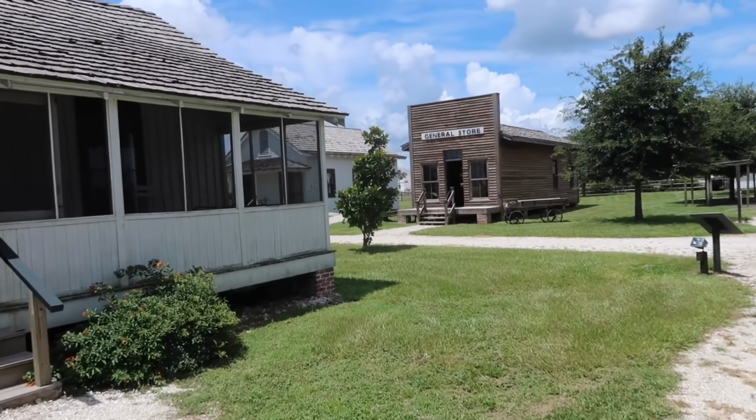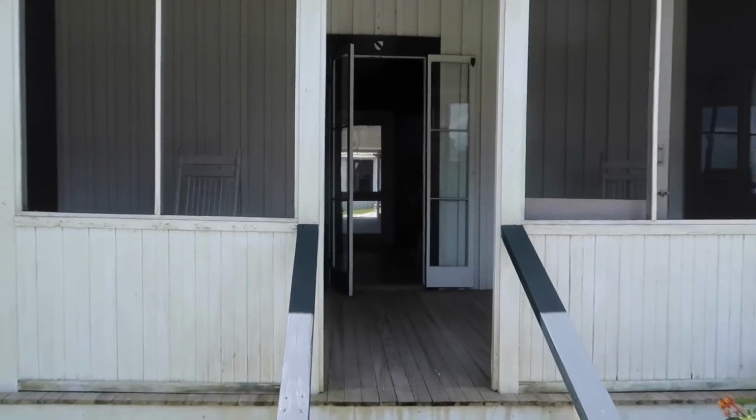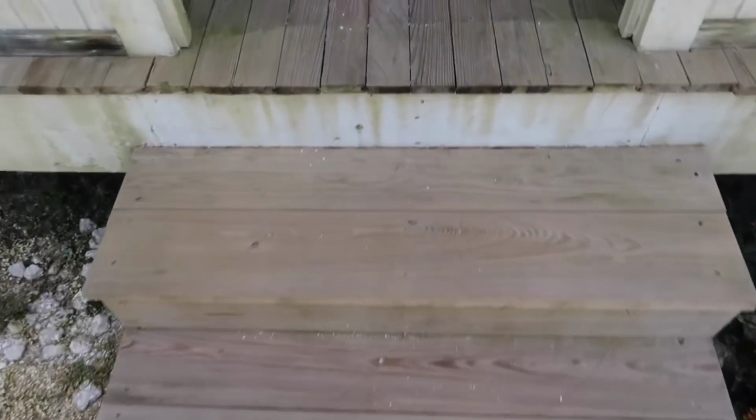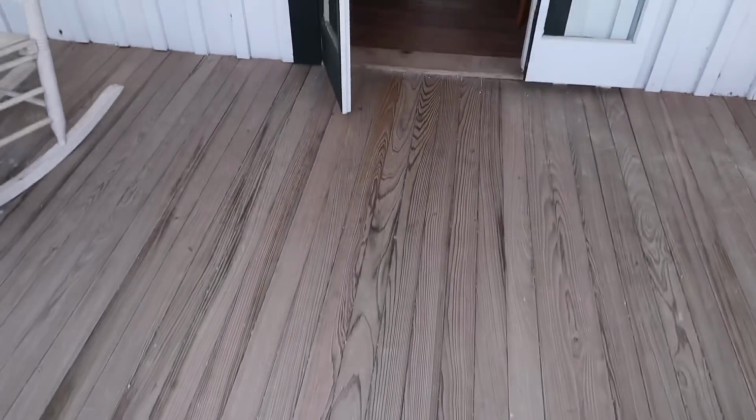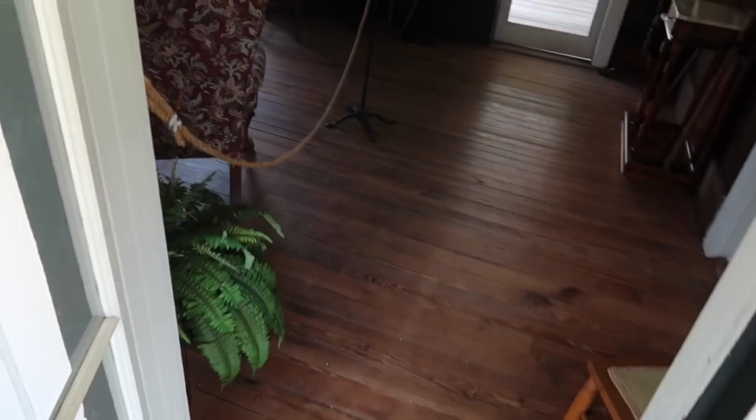Loop back around to the general store to yet another homestead that is accessible. Going up the stairs. Soothing sounds of an airliner overhead.